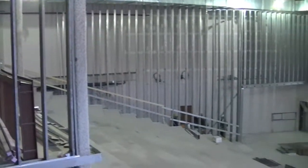Wait, 535 seats? What? There's no way I'm walking through that. It's 535 seats total, not upwards. Oh, okay. That's reasonable, I suppose.